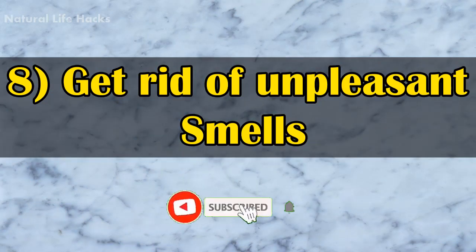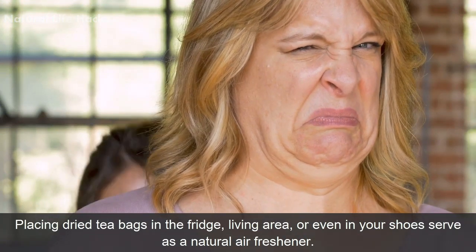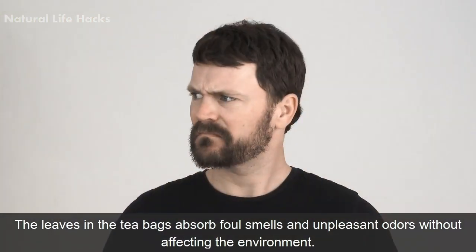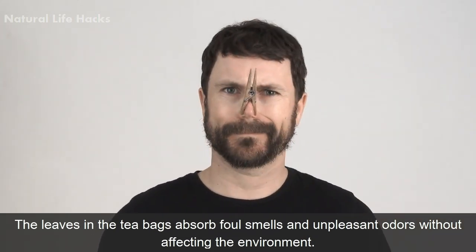Number 8. Get rid of unpleasant smells. Placing dried tea bags in the fridge, living area, or even in your shoes serves as a natural air freshener. The leaves in the tea bags absorb foul smells and unpleasant odors without affecting the environment.